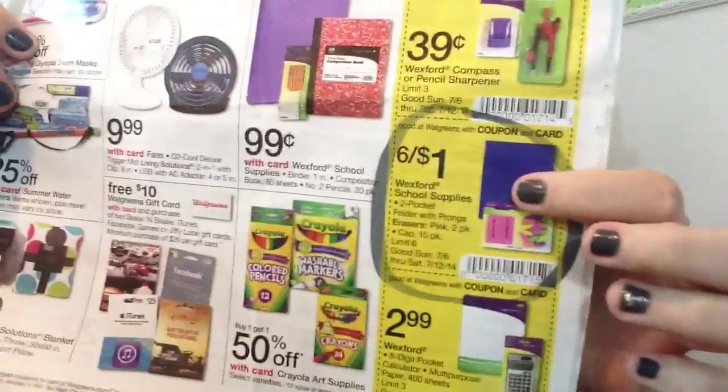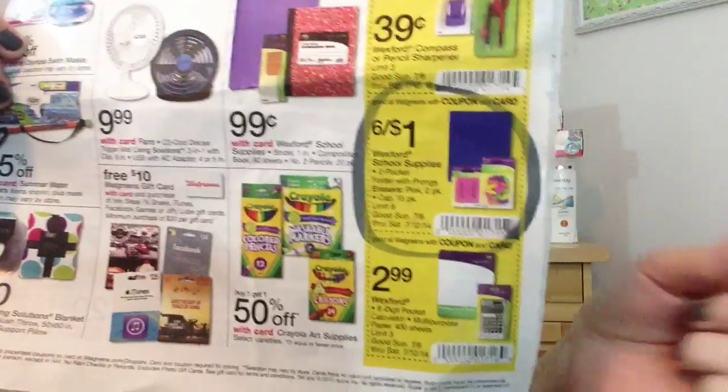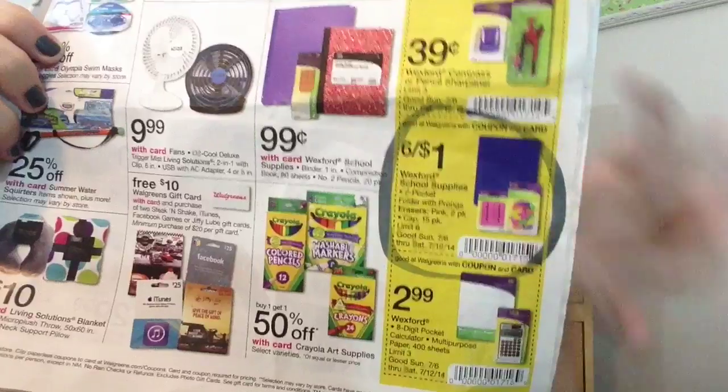Alright, I'm starting to see school supplies in the circulars. That makes me a little bit scared. I can't believe summer is almost over already, but there was a really good deal today on some school supplies at Walgreens. This is the main one that caught my eye. These were 6 for $1, and these little cap erasers, I know that my kids go through like nobody's business, and so these were 6 for $1. If you use this little coupon, they're the 15-pack.